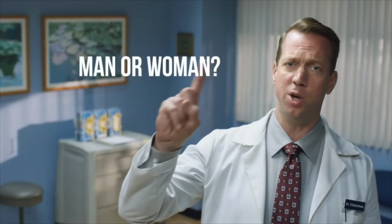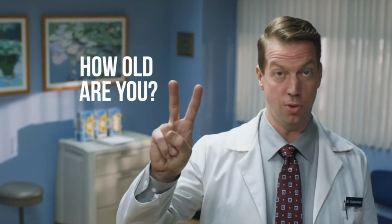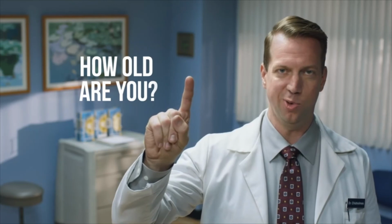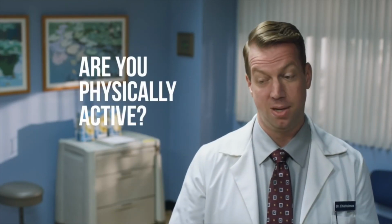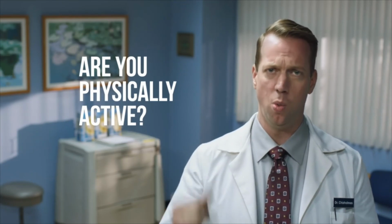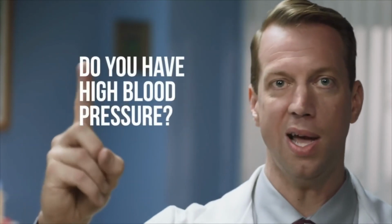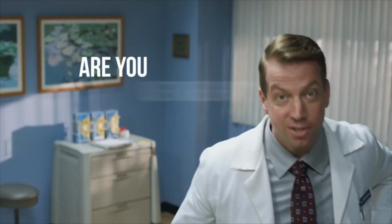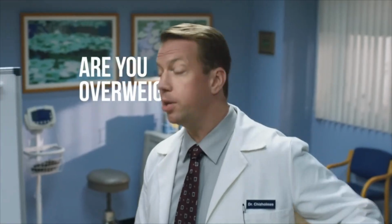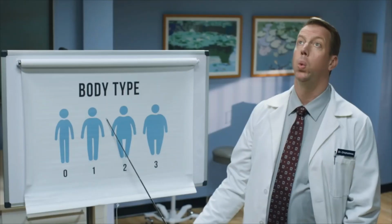Hold up one finger if you're a man, women, 0. 3 more fingers if you're over 60, 2 over 50, 1 over 40. If you're not sure, keep in mind you're sitting on a couch right now, so 1 more finger if you're not very active. 1 finger if yes, 0 if no. Next, find the body type that looks most like you and hold up that many fingers while I look around awkwardly.